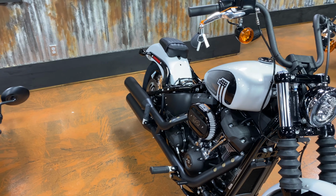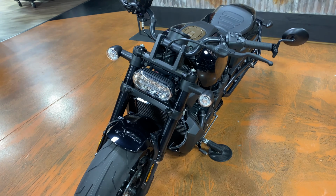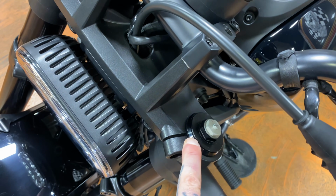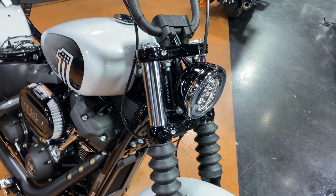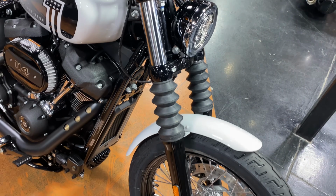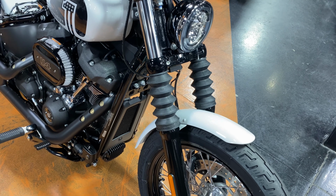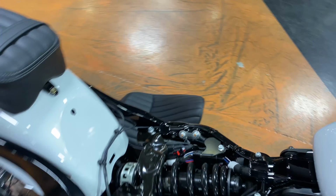Now, I've pulled the seat off the Street Bob, and I'll tell you why in just a second. When we were talking about the front end earlier, I really should have pointed out that this is an adjustable front end. Here on the Sportster S, you can kind of tune that. You get what you get on the Street Bob unless you go in there and start changing stuff. You don't have any settings externally to change. Not the case here on the rear.